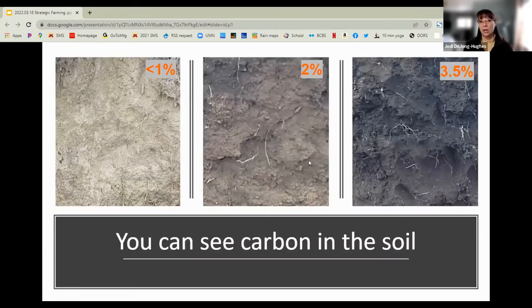The neat thing about carbon is it's dark in color, black, so you can actually see it in your soil if you have more carbon or less carbon. When you're looking at those shoulders out there and they're tan in color, they have less than 1% organic matter. All the way up to the darker colors of our soil are 3, 4, 5, even some of you may have 9% organic matter. You can tell just by looking at the color of the soil how much carbon you already have.